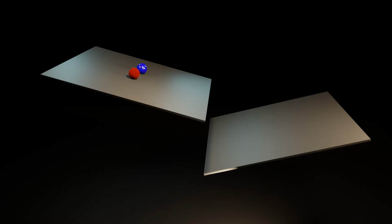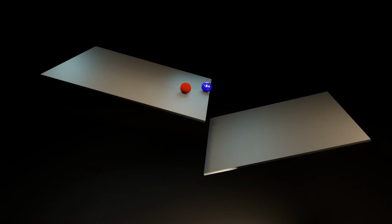The two spheres arrive at the same time to the first ramp, which is no surprise, because as we see in the first example, they both fall with the same speed, regardless of the mass. But why does the blue sphere reach the second ramp first, and yet the red sphere falls to the ground first?